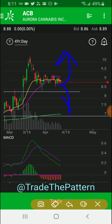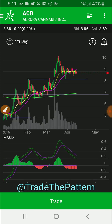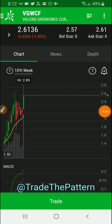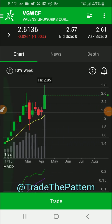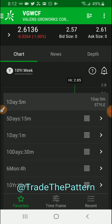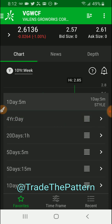So what do I think about ACB? Nothing there for me. I'd much rather wait for momentum to return and trade when there is momentum than just hope. And so one more here. EGWCF weekly chart. It's in the right place. Not enough information for your 20-day moving average, but it's in a nice uptrend. Let's take a look. Grow Works. Let's see what the daily chart shows.